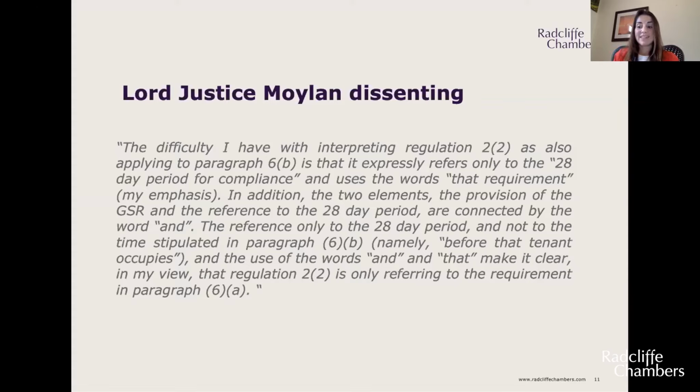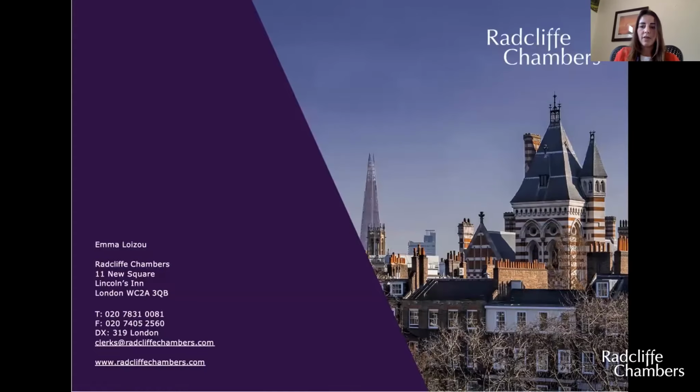So although there was a strict sanction for the breach of not providing the gas safety record to prospective tenants, that was the effect of the legislation. There was nothing within section 21A or any of the other legislative provisions that provided a sound reason for reaching a different conclusion. So there we have it. That's the consequence of what Lady Justice King described as awkward drafting, a non-unanimous judgment which turns on the reading of parts of the regulation.